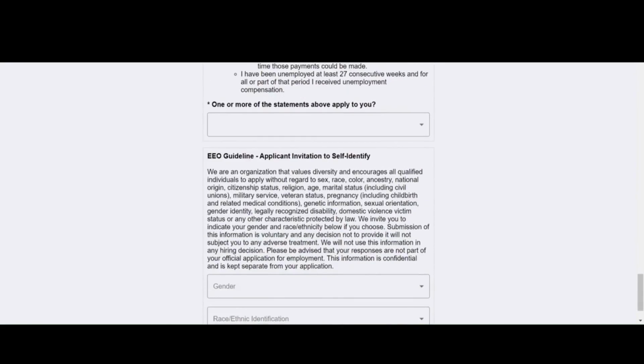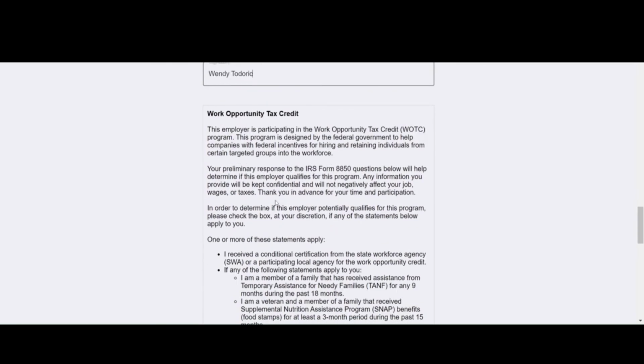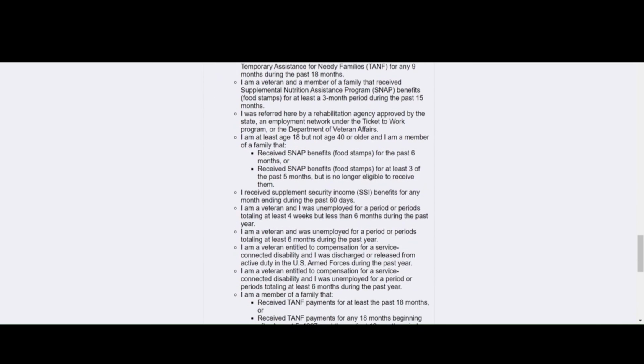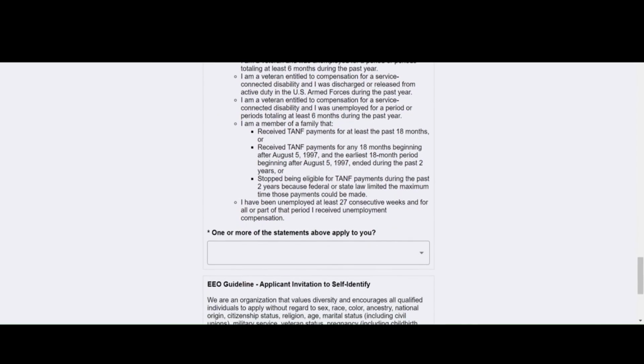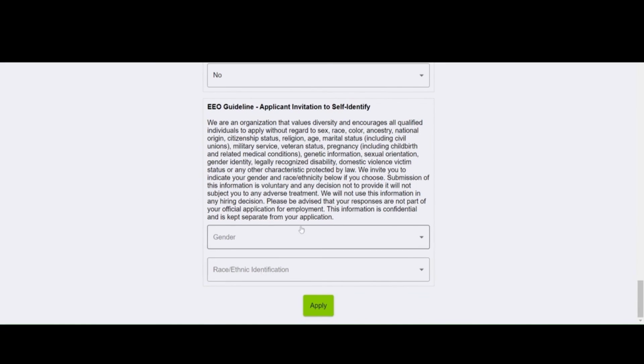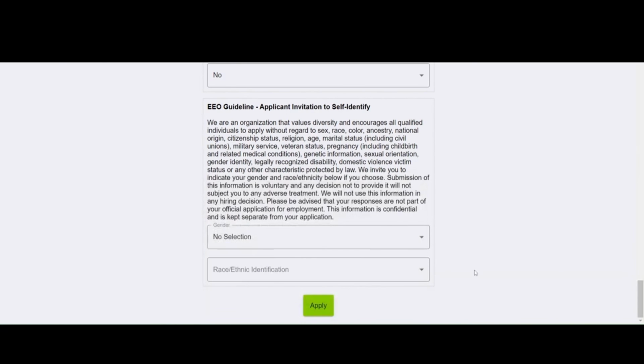Then you're going to scroll down. This is saying, what is this? Work Opportunity Tax Credit. No, I'm a veteran. No, I haven't done one or more. No, this doesn't apply to you. And then you don't have to click on this. You don't see the little star. You don't have to let them know if you're a male or female or your race or ethnicity. No selection. Perfect. And then the last thing you're going to do is just click apply.